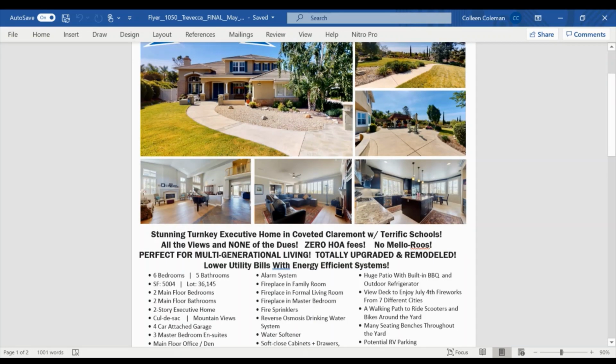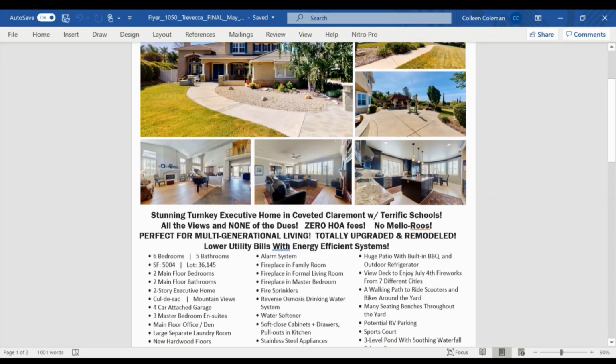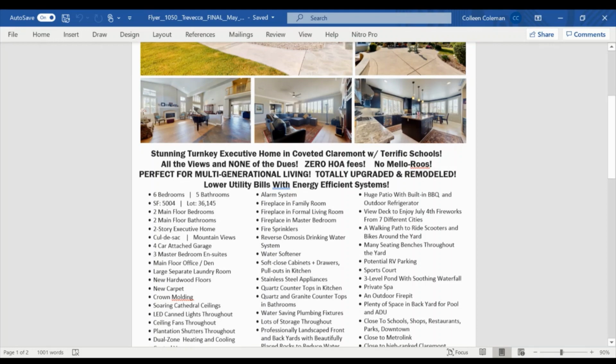A sound system throughout, including in the backyard, with the bonus of having a direct access from the backyard into a bathroom on the first floor. So if the kids get muddy or dirty, you don't have to have them track the mud through the home. They can go straight into the bathroom from the backyard. There's a full shower right there. And it's great for parties as well.